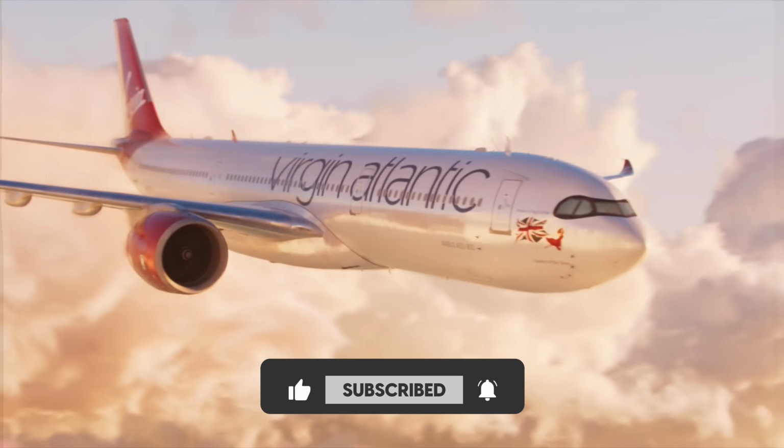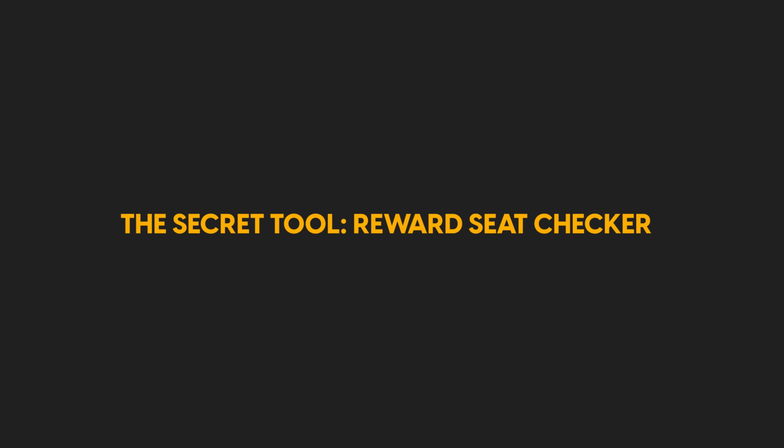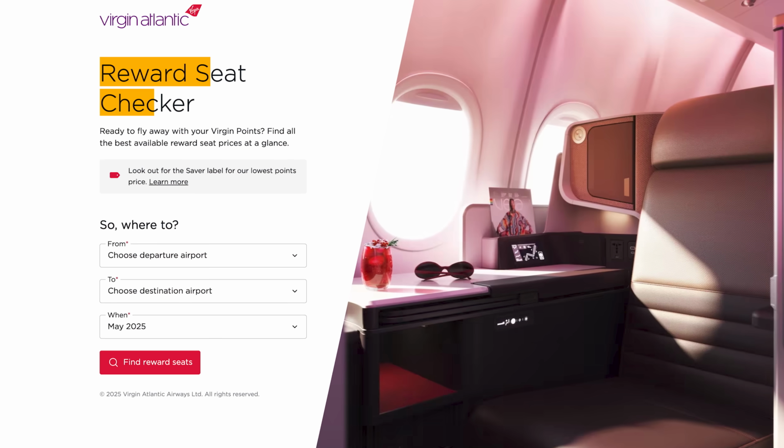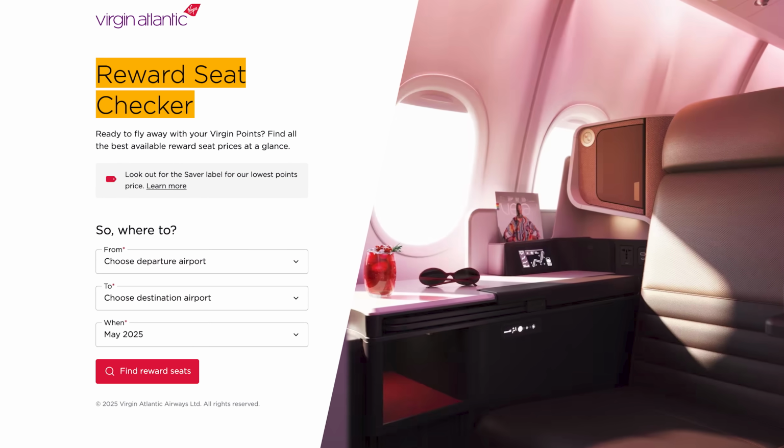Now let's dive into how to find some of these deals. The thing is, Virgin Atlantic provides an incredibly useful tool that makes finding award availability much easier than what most airlines provide. It's called the Virgin Atlantic Reward Seat Checker, and here's how to find it on their website.